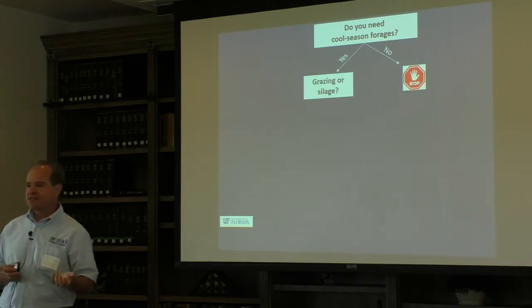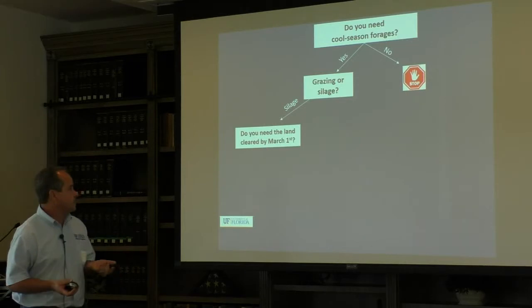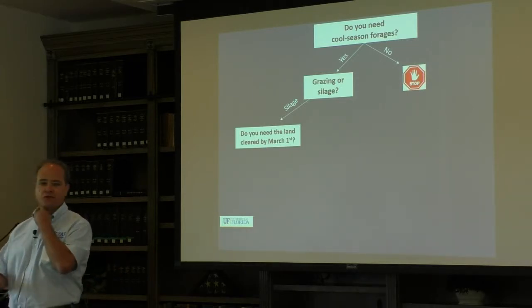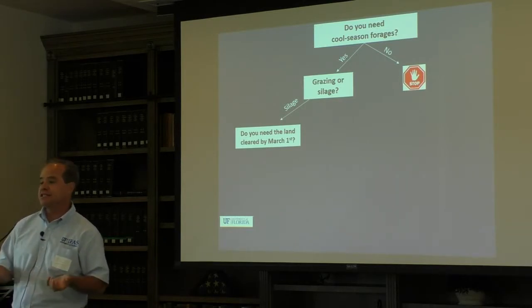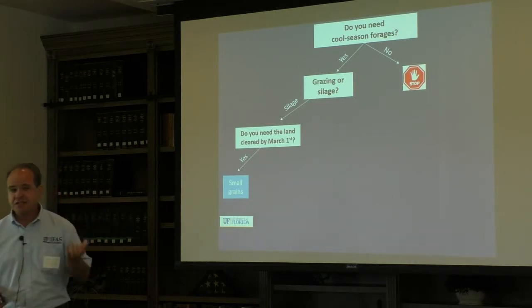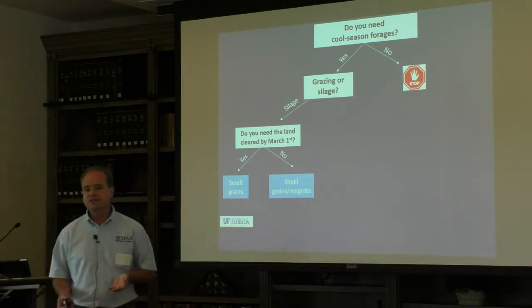Are you grazing or making silage out of that? We have a lot of dairies and also grazing systems. So if you're making silage, there are some other questions. If it's a dairy, some of the dairies need to plant corn by beginning of March or even late February. They need to get the land cleared. So I don't think that dairies benefit a lot if they put something like ryegrass, which grows late into the season. So I would say yes, plant small grains, and there are some other options.